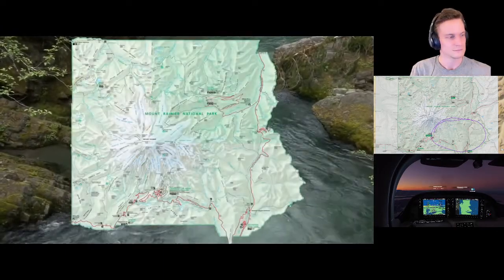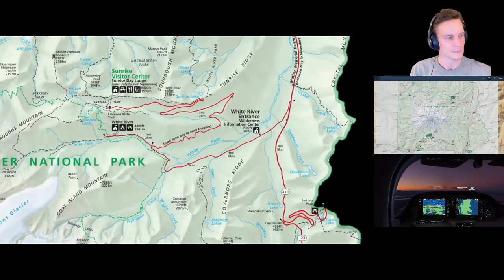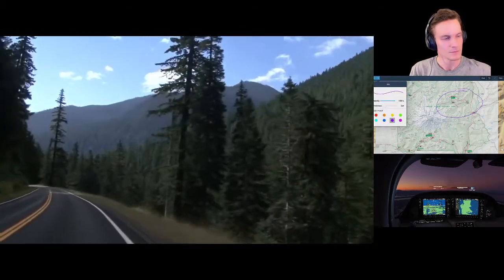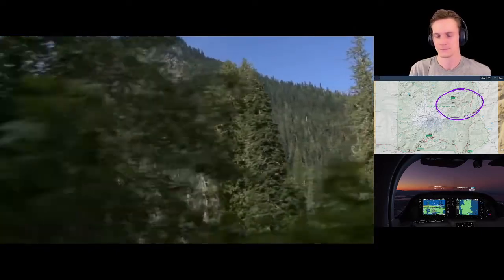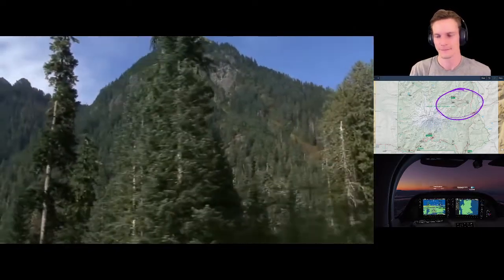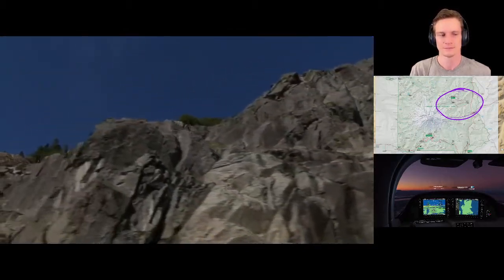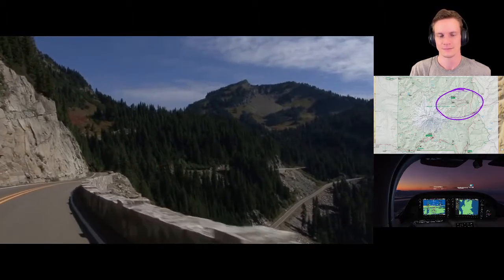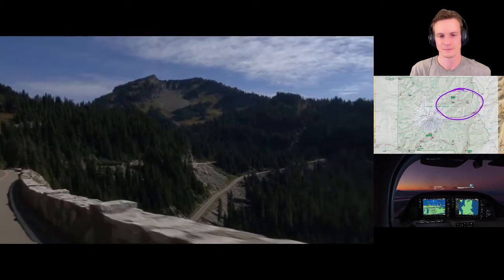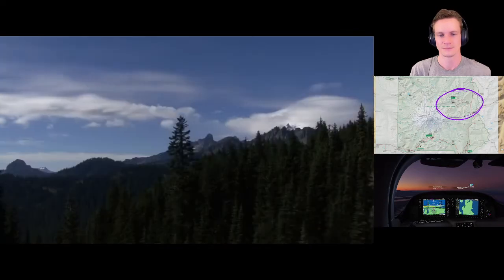Head north from Ohanapecosh to reach the White River and Sunrise areas in the northeast corner of the park. Climbing up through forested valleys to mountain passes, the road north has many pullouts with spectacular views of the surrounding areas.